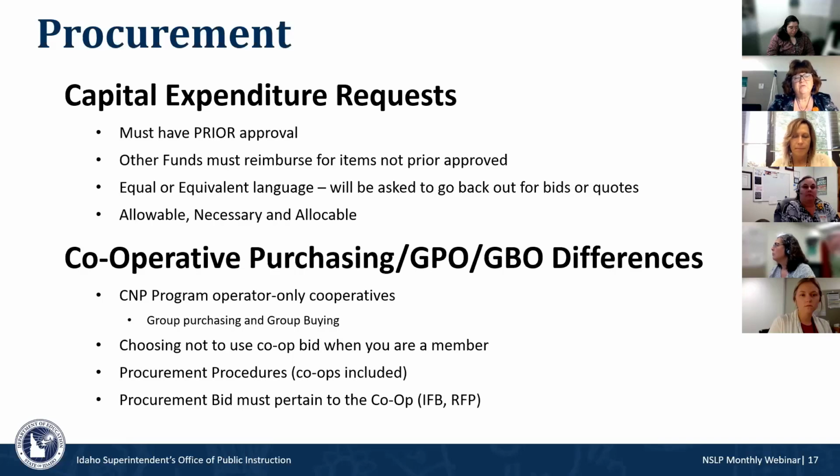It's also very important that you include your equal or equivalent language. If you don't put in equal or equivalent, you may be asked to go back out for bids or quotes. This is something that if a vendor got a hold of information that perhaps they didn't get a chance to bid for an item that's similar, not necessarily to say it's the one you would choose because it won't do everything you ask for, you still have to give a vendor the ability to bid an item that could be a lower price. And maybe it's not quite what you're looking for, but you still need to give them that option. Remember that all purchases need to be allowable, necessary, and allocable. So you need to upload your bids into My Idaho CNP.